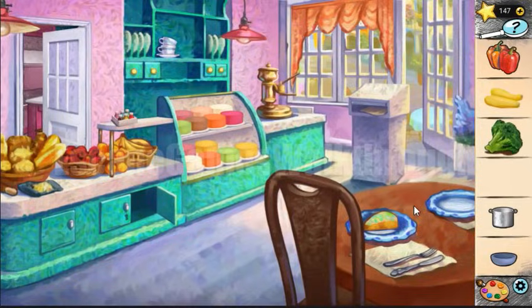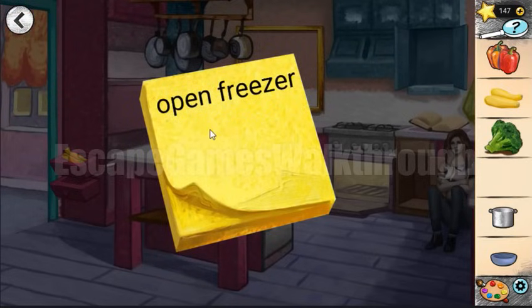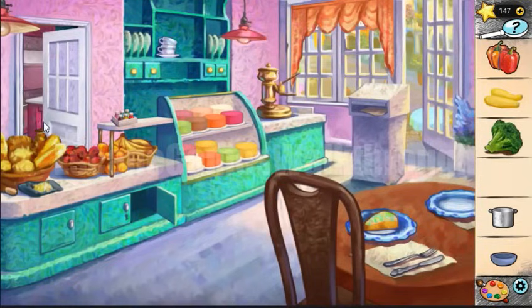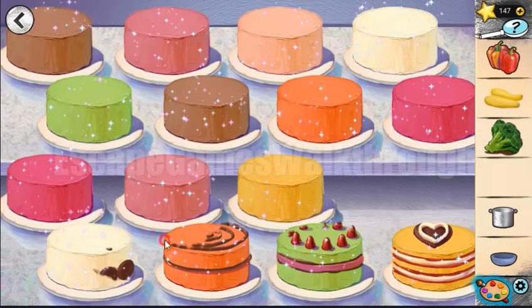And one more we need. And this one item is contained here in the freezer. So we need to open the freezer, and to reveal the hint we need to paint here. So we have a hint of star, heart, and ripple, and this is to use on the cakes. Again, we use paint to color the cakes.